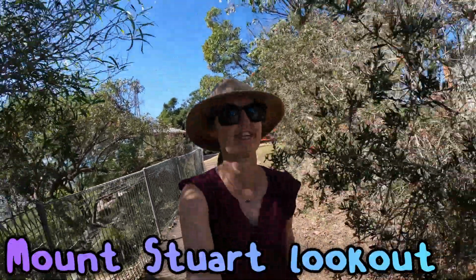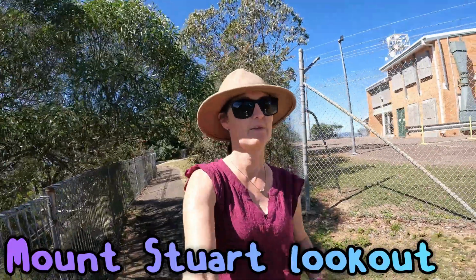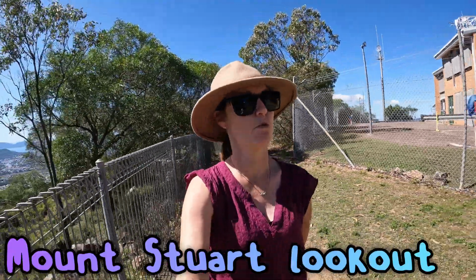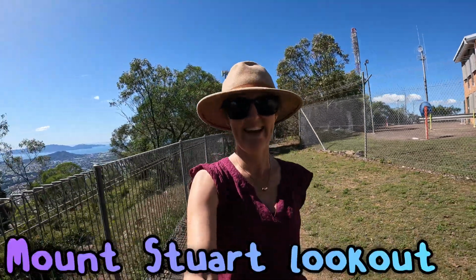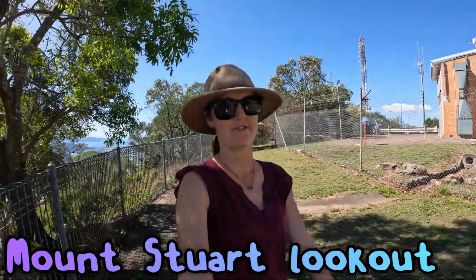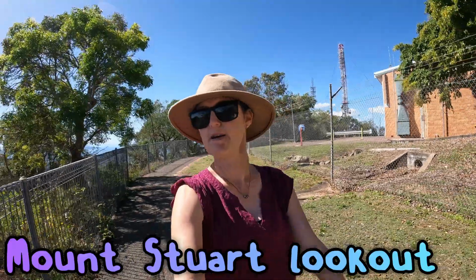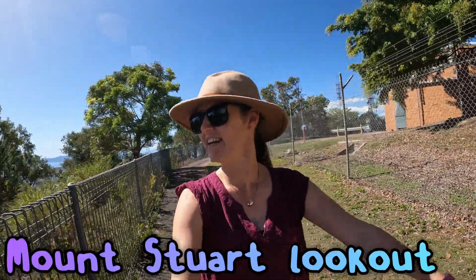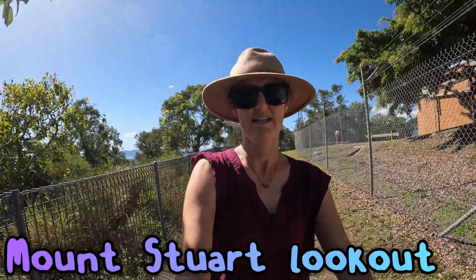So we've snagged again. We are in thongs today, but we've learnt. We've packed the joggers in the car. We didn't realise this was a loop walk, but we're too lazy to go back to the car and put joggers on. And the best thing about these lookouts we've found around Townsville, they're all dog friendly so far. It's pretty impressive views. We really like it.